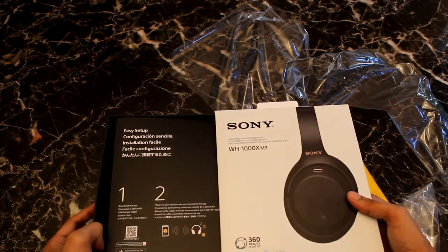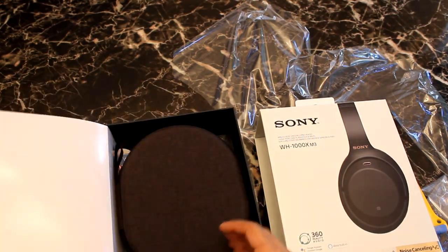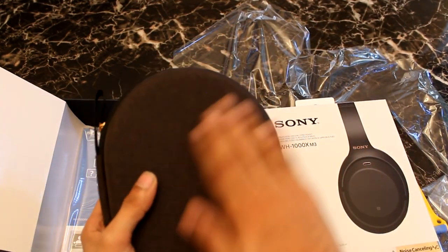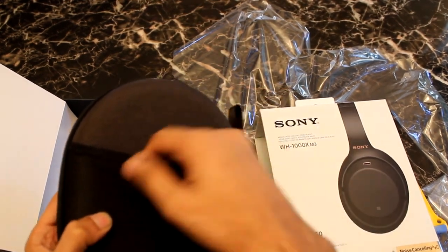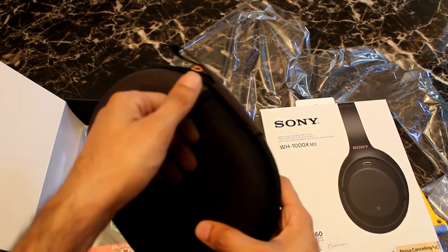Slide it open. We got this flap. I love this case. I'm already loving it. Feels really good. This is one of the most premium feels. It better be. These are not cheap, and there was a time some people paid more than $400 for it.